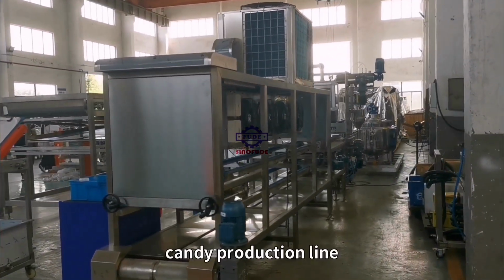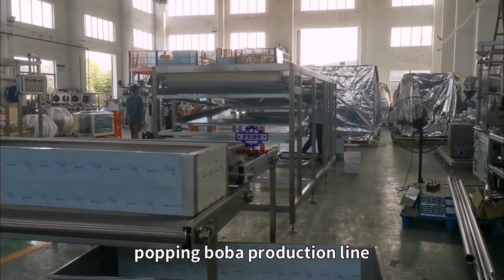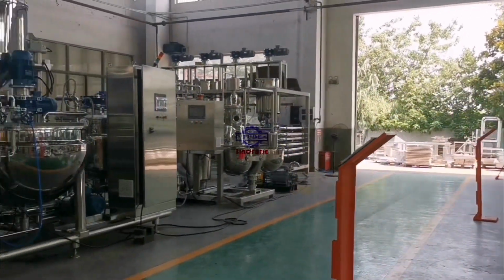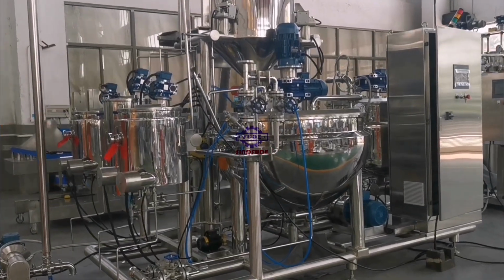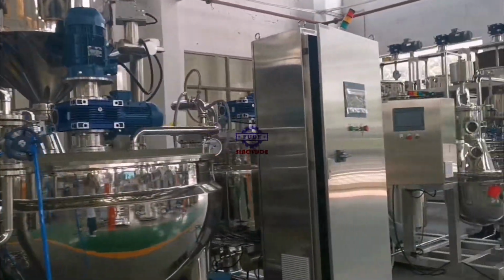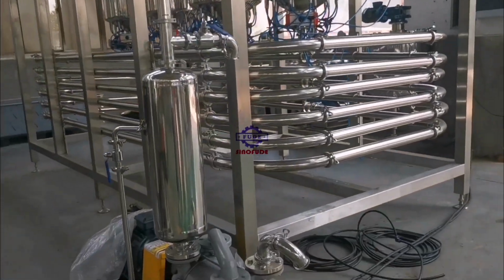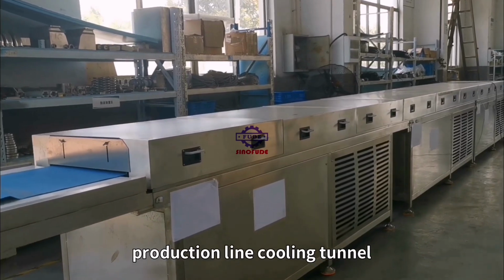This is a hot candy production line. Popping boba production line. This is our cooling tunnel without fans. This is a cooking system customized by our customer. This is a popping boba production line. And here, this is a chocolate production line cooling tunnel.